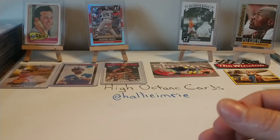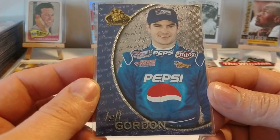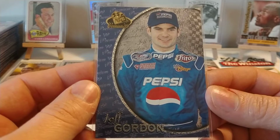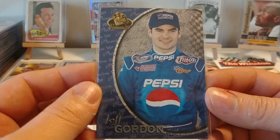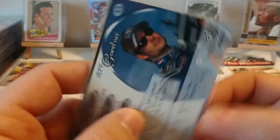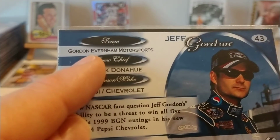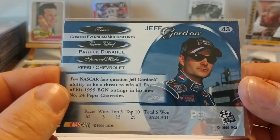Then next one is a really nice Press Pass Premium. Really like that card. That's a really sharp looking card with his Busch Series uniform there. He only ran a few races in 99 and 2000 in the Busch Series with the team that he and Ray Evernham formed called, there you see it, Gordon Evernham Motorsports, GEM.